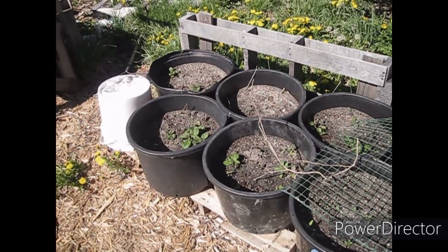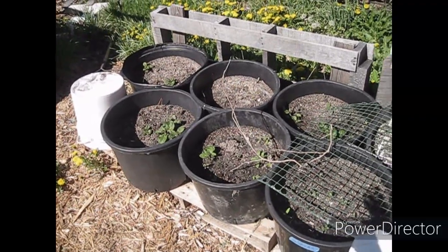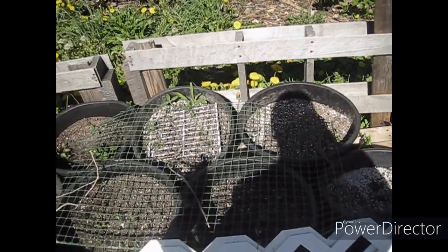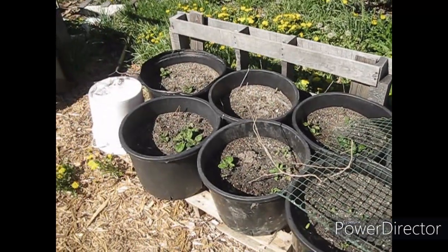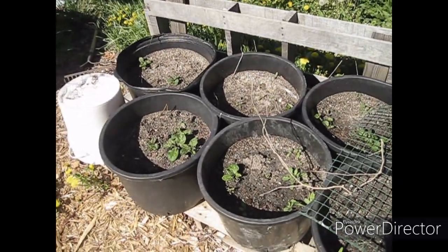You can see all the nice foliage that's coming through from the potatoes. They're all planted in these pots. Some are later arrivals than others. But yeah, these are my potato pots, and I'm so excited to see how many potatoes we get this year.